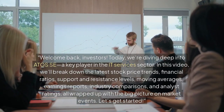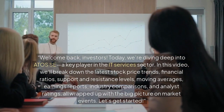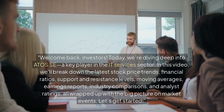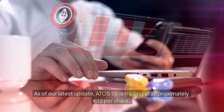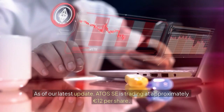In this video, we'll break down the latest stock price trends, financial ratios, support and resistance levels, moving averages, earnings reports, industry comparisons, and analyst ratings, all wrapped up with the big picture on market events. Let's get started. As of our latest update, ATOS SE is trading at approximately €12 per share.